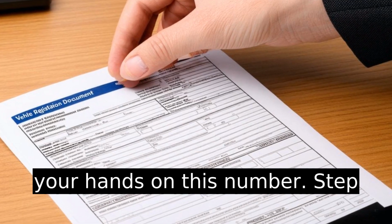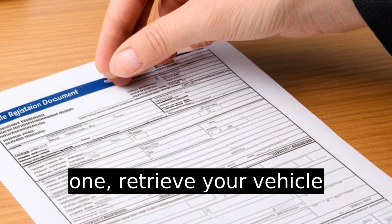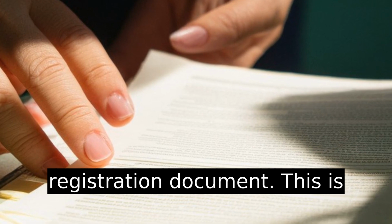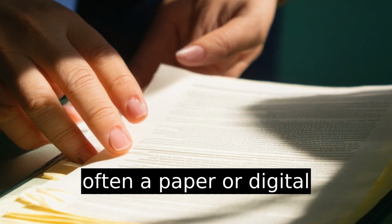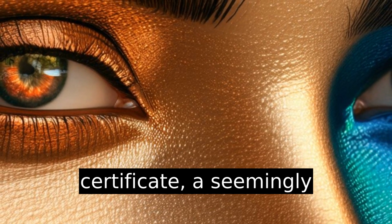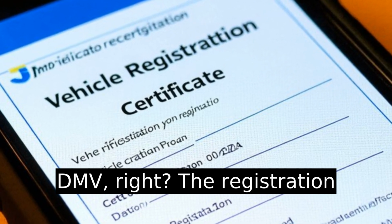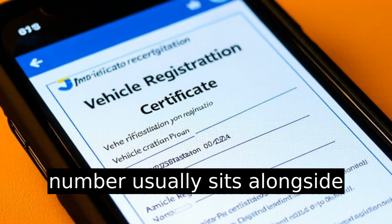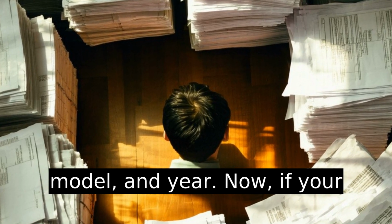Let's talk about getting your hands on this number. Step one, retrieve your vehicle registration document. This is often a paper or digital certificate, a seemingly official badge granted by your DMV, right? The registration number usually sits alongside details like your car's make, model, and year.